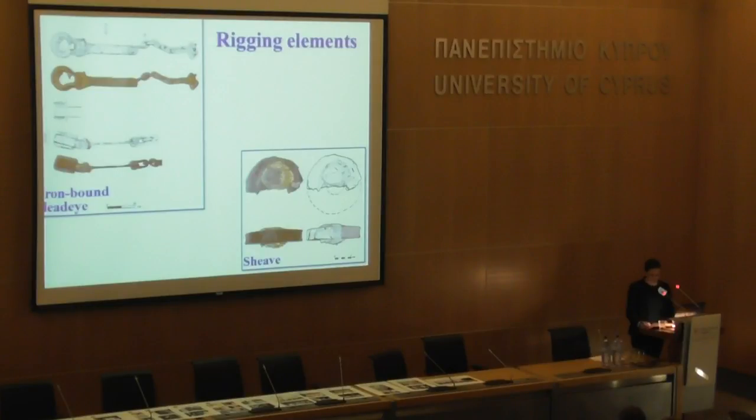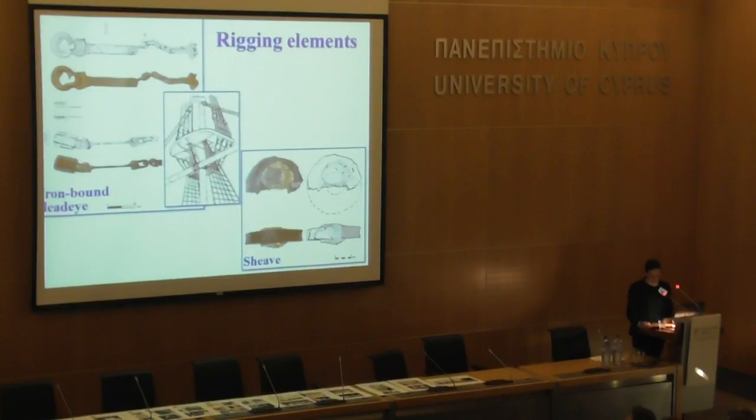Various rigging elements were found in the wreck site, comprising blocks and three iron-bound deadeyes. The presence of the iron strap and the chain indicate that the deadeyes functioned as the lower deadeye of a pair and were probably used in the rigging of one of the topmasts.